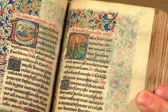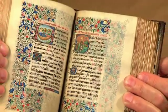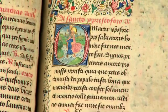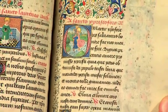This is a very substantial book of hours, 331 leaves, 662 pages. It's got 13 full-page illuminated borders and 33 historiated initials that have history in them. Pictures, I think, almost entirely of saints who are being venerated in prayers where the miniatures are located.